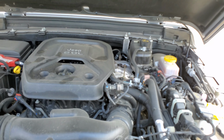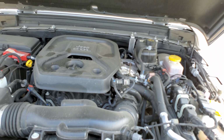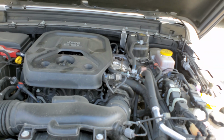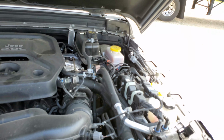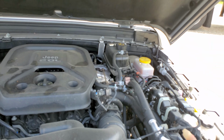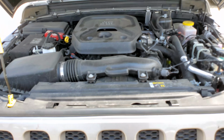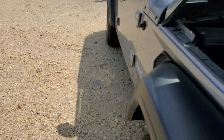But it's going to defeat the purpose to be in manual mode if you're off-road and you need that lower gear, because it just red lines immediately. But you could be in a higher gear and maybe get better torque on it. I don't know. But anyway, I hope you guys enjoyed this.